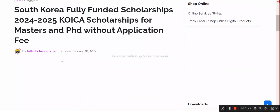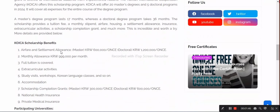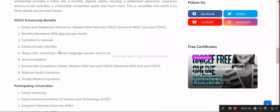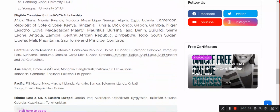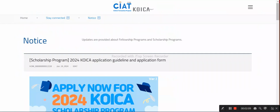Now, once you are there, you can read the information about this scholarship: KOICA scholarship benefits, participating universities, then eligible countries: Africa, Central and South America, Asia, Pacific, Middle East, and CIS and Europe, Eastern Europe. Then, how to apply? Simply scroll down to the end, where you can see the link to apply. So, click on this link here.